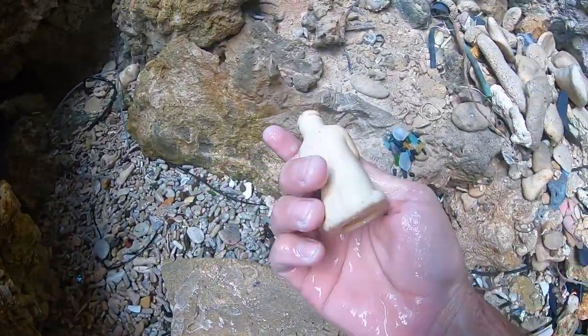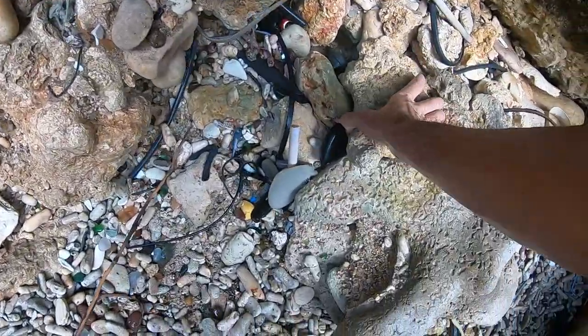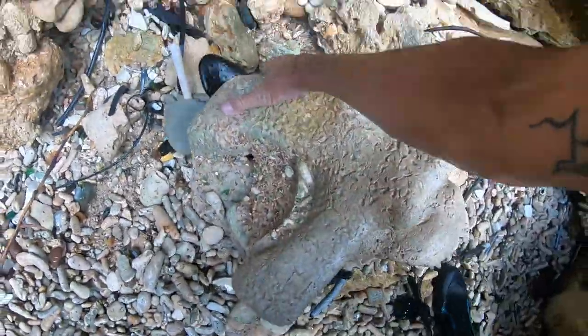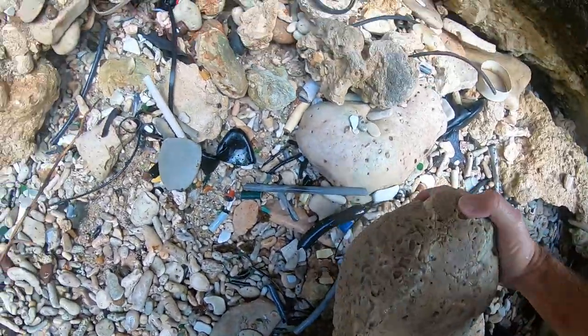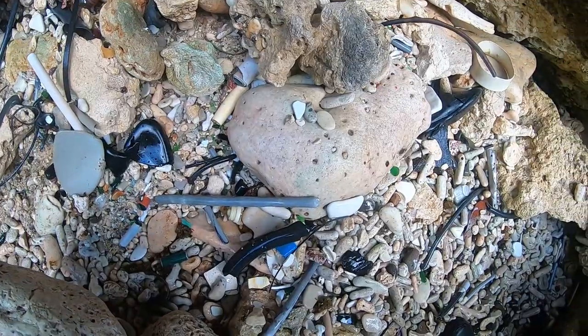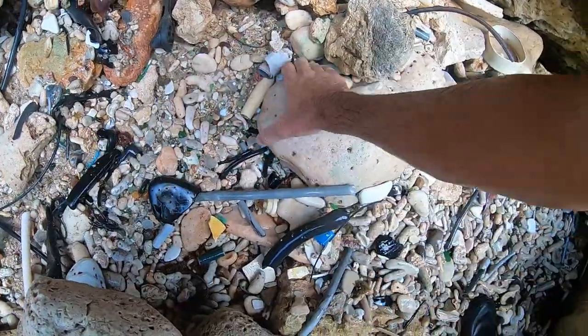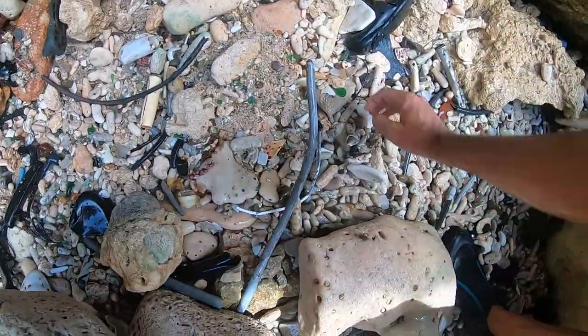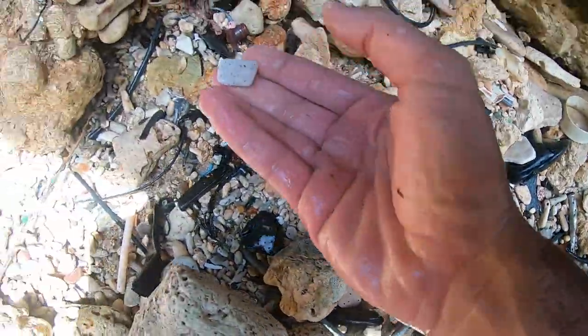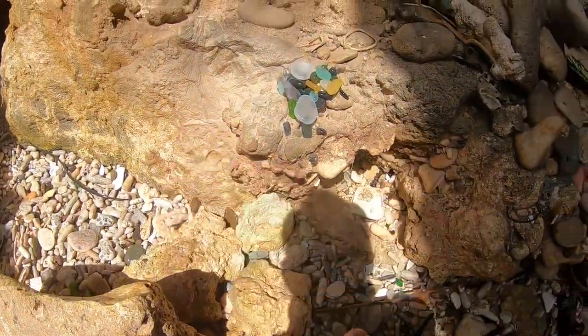Cool. I'm keeping that. There's some weird stuff in here. Never know what you find in a cave, right? Seafoam gem. All right, little domino tile. Those are always cute. I like the domino tiles.